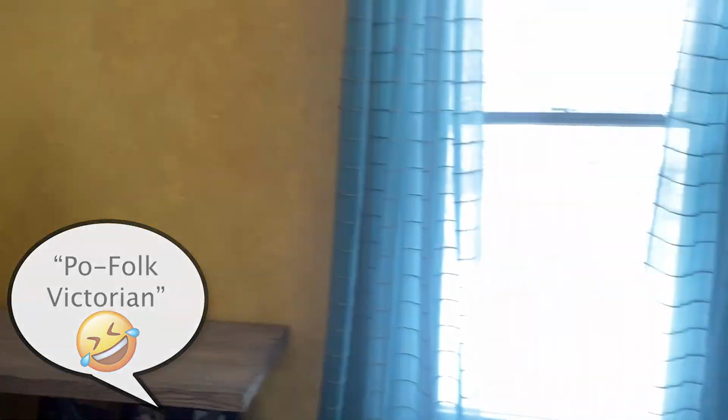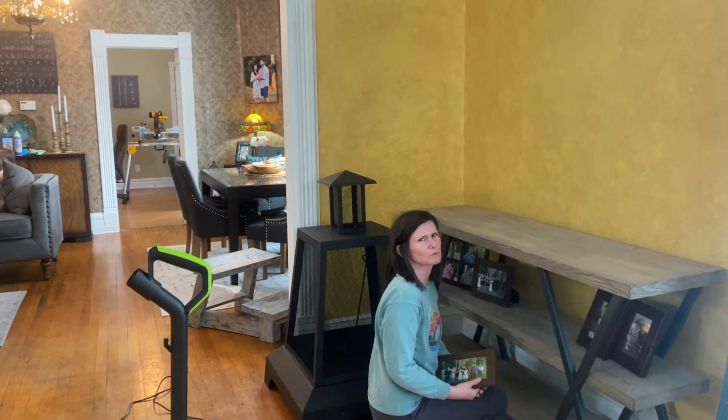All right, but still, it's a rather large house. It's over 2,000 square feet, about 2,400. It's a 4-bedroom, 2.5 bath. All right, so this is the wall. What it looks like to me is, you see how it's got this texture? I'm almost certain there's wallpaper behind it.